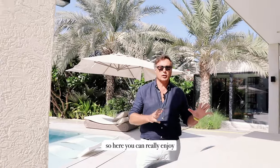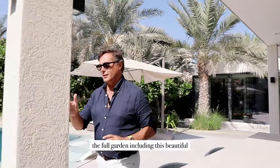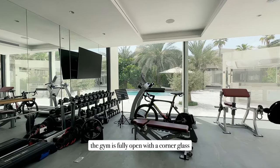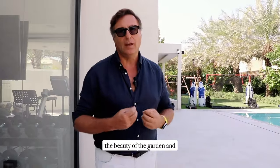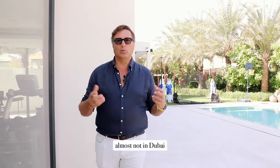So here you can really enjoy the full garden, including this beautiful gym. The gym is fully open with a corner glass into the garden, so while you exercise you can really enjoy the beauty of the garden and your green, and you really feel to be almost not in Dubai, but somewhere in South America.